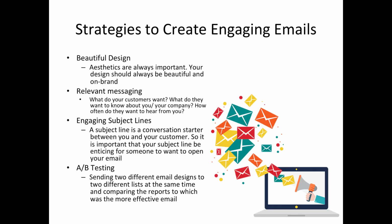So how do we do that? To keep those unsubscribes low or keep them at zero, you need to have a couple of strategies for creating engaging emails. So first and foremost, as designers, you want to have a beautiful design. Aesthetics are always important. Always, always, always. Your design should be beautiful and on brand.